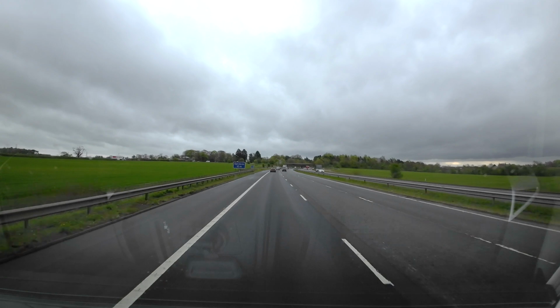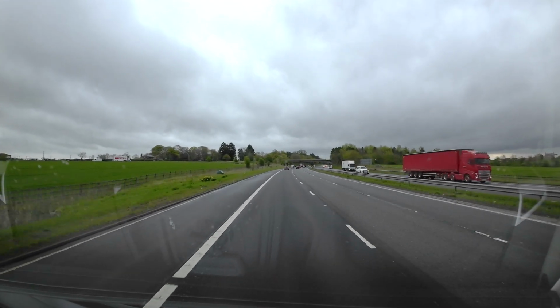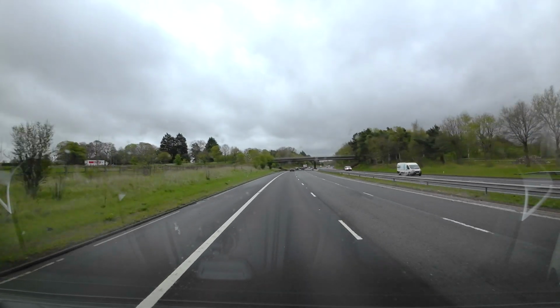Right, we're joining the M6, we'll see where we get to, see how busy it is, or how quiet it is, or whether it's open or closed, or any of the above.